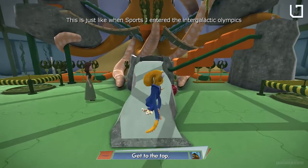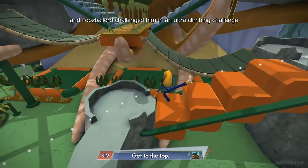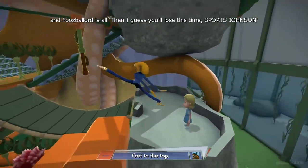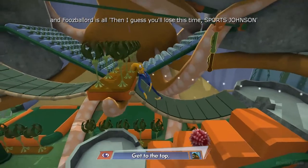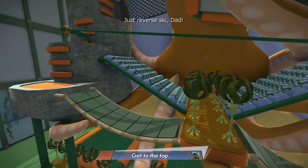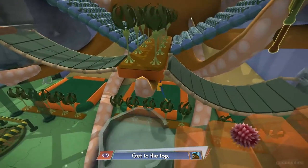This is just like when Sports Jay entered the Intergalactic Olympics and Foosball Lord challenged him in an ultra-climbing challenge. Sports Jay is like, there are no climbing sports. Foosball Lord is all, then I guess you'll lose this time, Sports Johnson. But then SJ just reverse skis up the mountain. Just reverse ski, Dad.